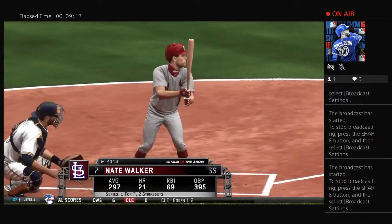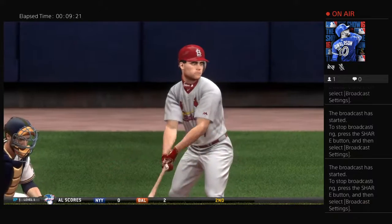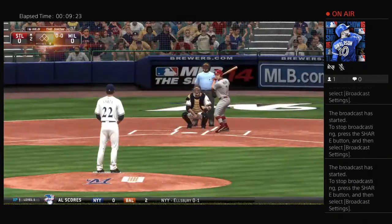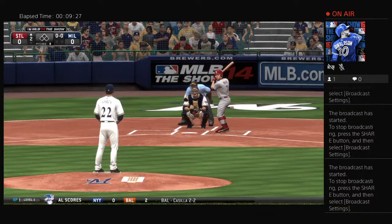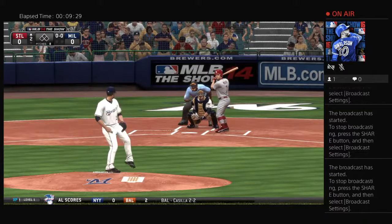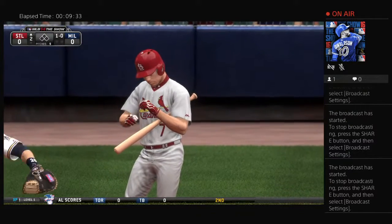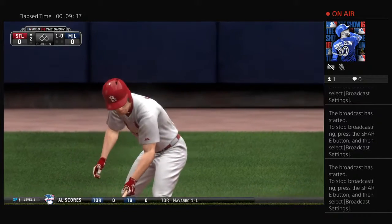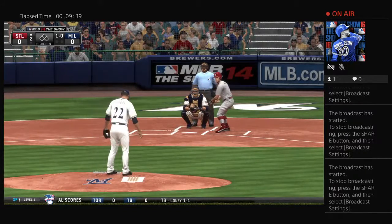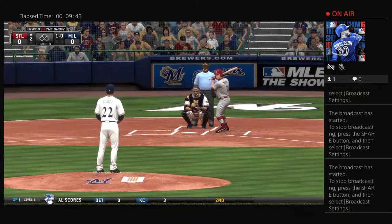Nate Walker will stand in now, just a few ticks shy of the 300 mark for the season. Walker. And this one's not close. It's in the dirt for ball one. Yeah, those are the ones you like to start an at-bat, especially your first time up. I agree. Give me a nice, easy one in the dirt that I can take so I can really get ahead in that count early.